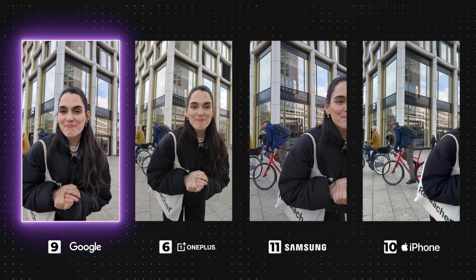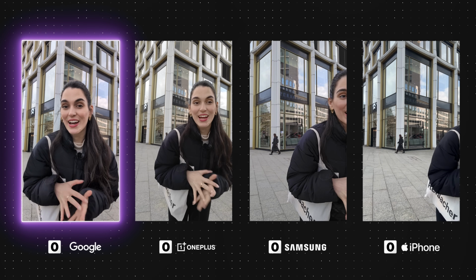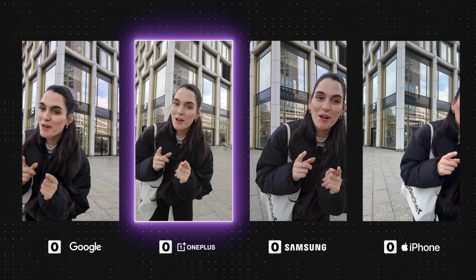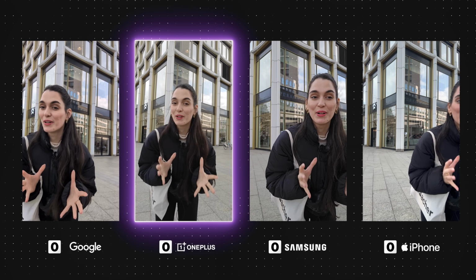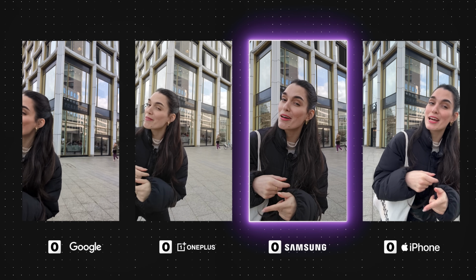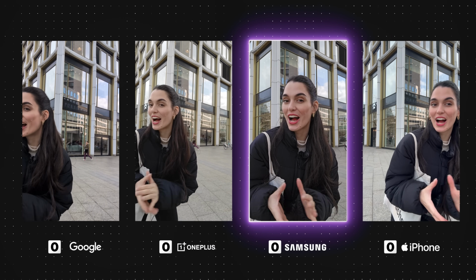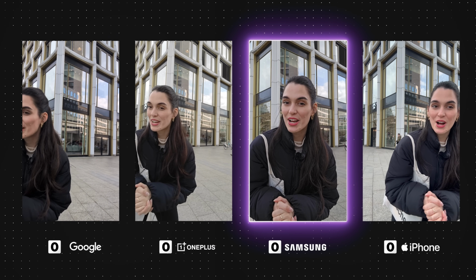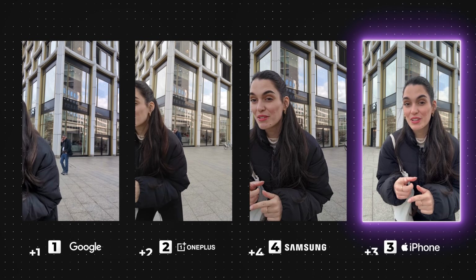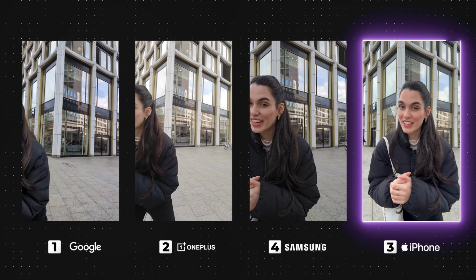So here we have the built-in audio coming from the Google Pixel 8 Pro. How am I sounding? Moving on to the OnePlus 12, how is the built-in audio on this bad boy? Then we've got the Samsung Galaxy S24 Ultra. How's the built-in audio on this one? I'm very interested to see these soon. And then finally we have the iPhone 15 Pro Max. How is it sounding here?